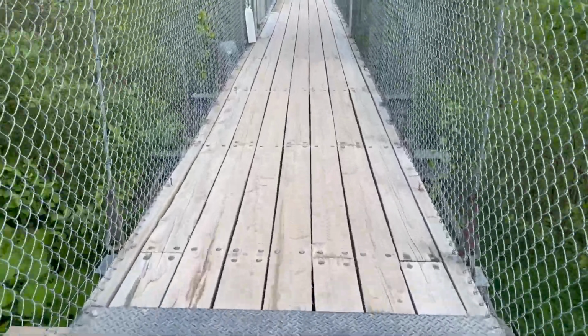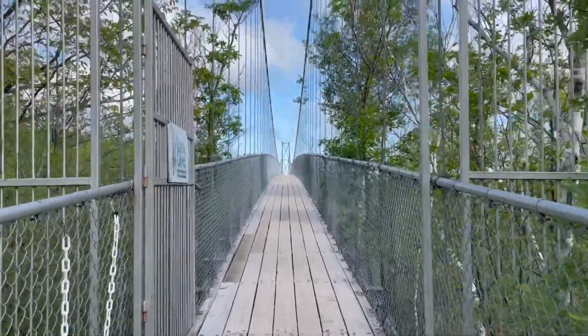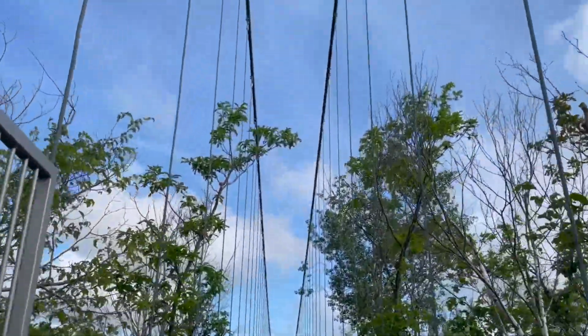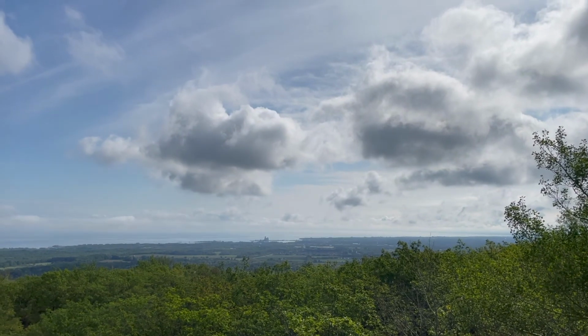So after visiting suspension bridges all over the world, he envisioned a graceful arc across this valley, giving our visitors here at the park an amazing view of Collingwood, Wasaga Beach, Nottawasaga Bay, and all the way to Penetanguishene, 45 kilometers away as the crow flies. Caw-caw! Now, on a clear day, you can actually see 10,000 square kilometers. Now, let's go have a look at the bridge and see how far we can see.